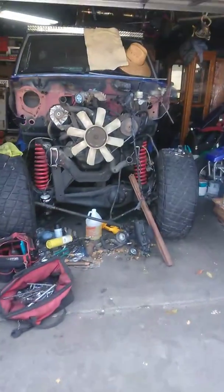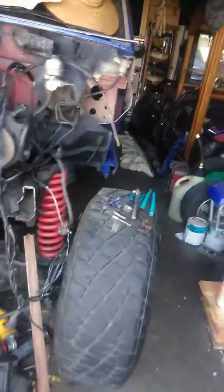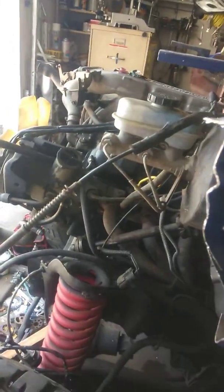4.56 on the front, and I think it's gonna get an 8.8 swap with 4.56 on the back. Explorer diff, and maybe 5.0 swap. Not sure about the 5.0 yet.